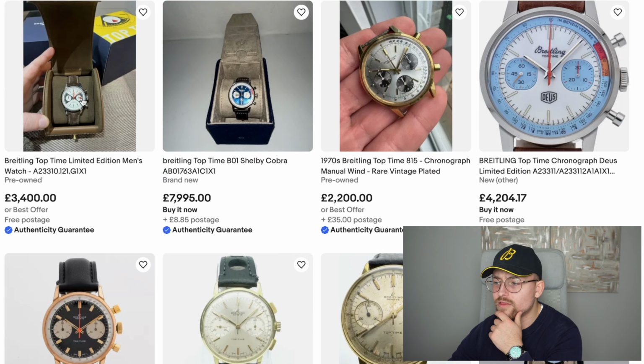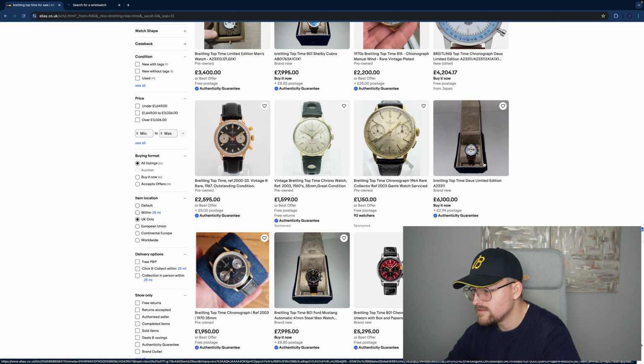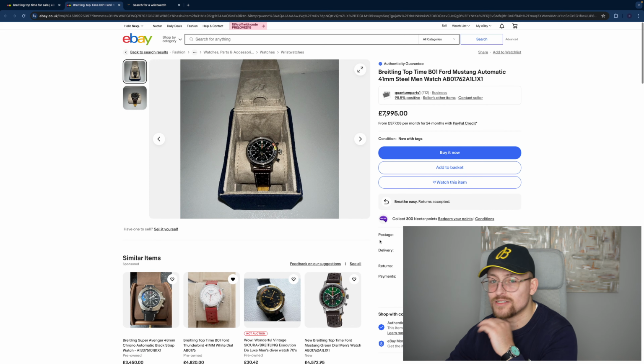You've got another Zorro, £3,400. I don't know what this guy's on. Must be some sort of white powder, because £7,995. No chance. £6,100. Again, off his rocker. I hope this guy likes Top Times, because they're not going to sell. He's going to have to keep them.